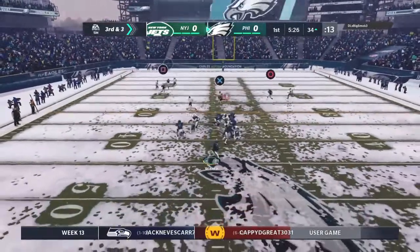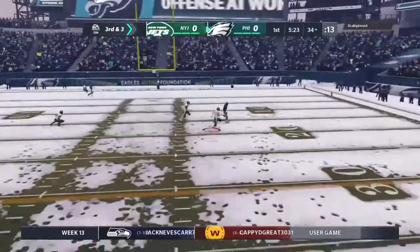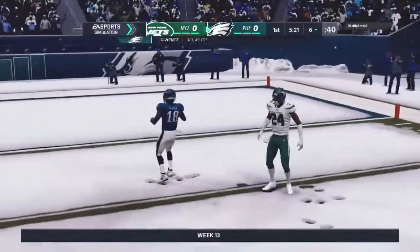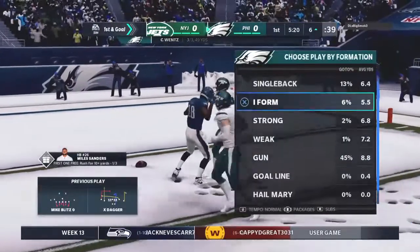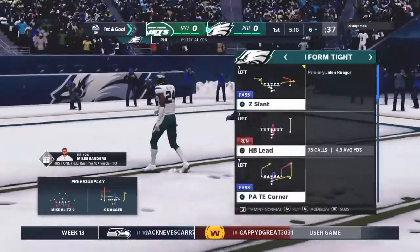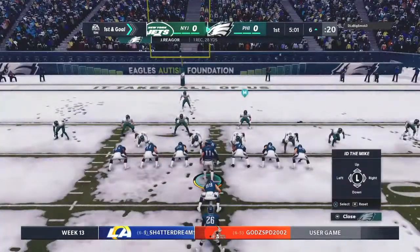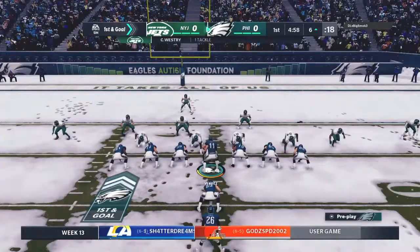Wentz going to try and throw on 3rd. Open man, it's Reagor. He's got it. And down he goes, taking it inside the 10, just shy of the 5 at the 6. It was 3rd and short, and they go flying past the marker for a gain of nearly 30 yards.